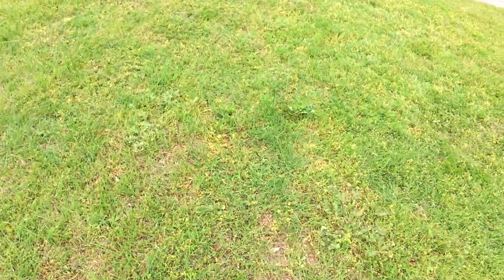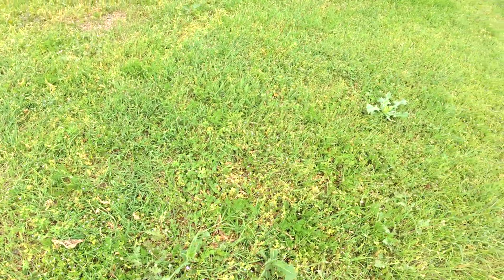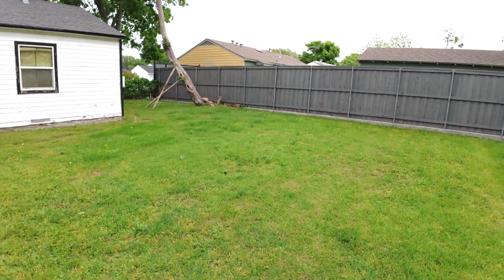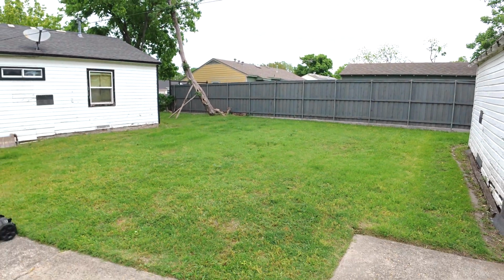So there's my lawn. We're going to just look at it, and we're going to determine after I cut it, we're going to show you before and after. It looks like total crap now, but I think I can make it look better. Okay? We're going to make it look better right now.